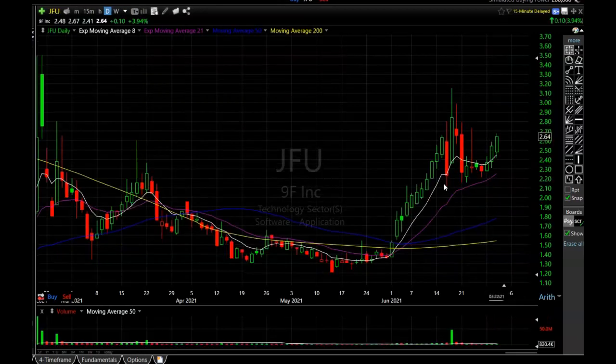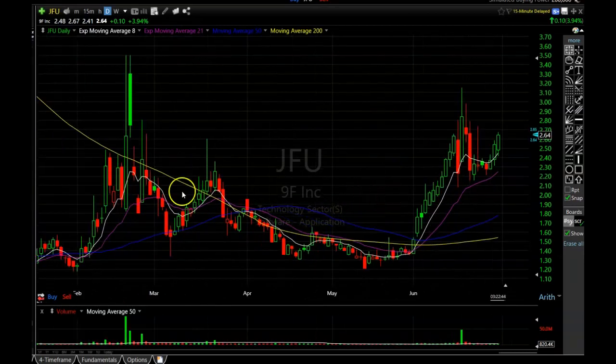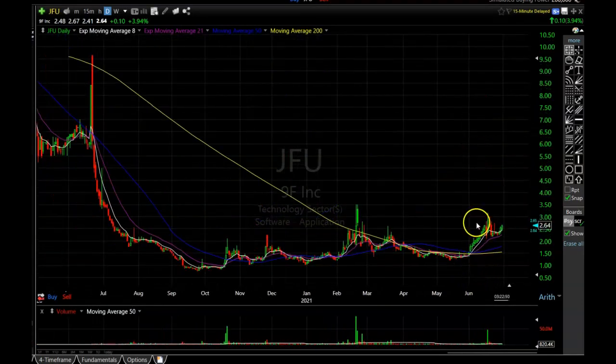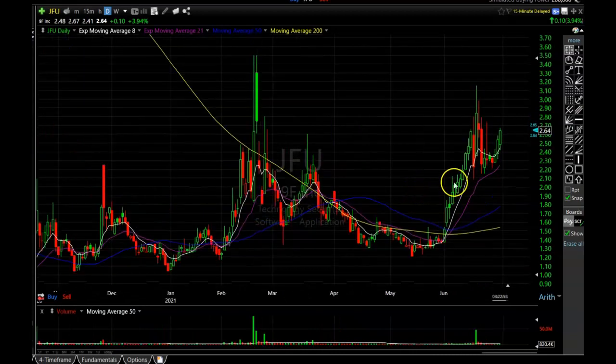And the other one that I'm looking at is JFU. This one is making a very intriguing chart pattern. It is also in the software application sector, and I saw a lot of these type of stocks that were exploding higher today, but this one looks like it is potentially just starting to move higher. So this one could be in the beginning stages. So I wanted to show you JFU because I think this is a very nice looking chart pattern as well.